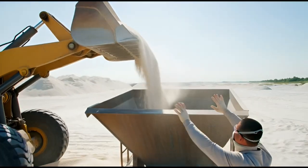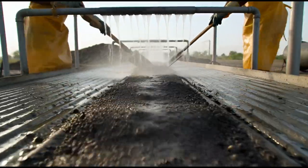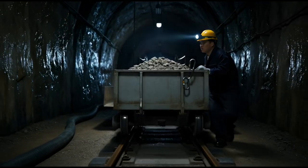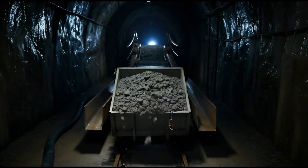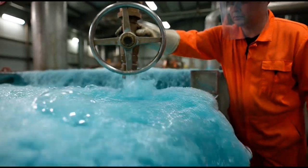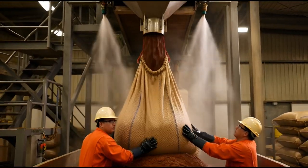Glass wants sand, fine as sugar, white as bone. Tantalum hides in mud, stores the charge that lights your screen. Tin and tungsten, solder and vibration, invisibly inside every board. Copper floats to the top here, then runs as a wire through your charging cord. Each bag of copper weighs a ton, and 1 million iPhones wait inside it.